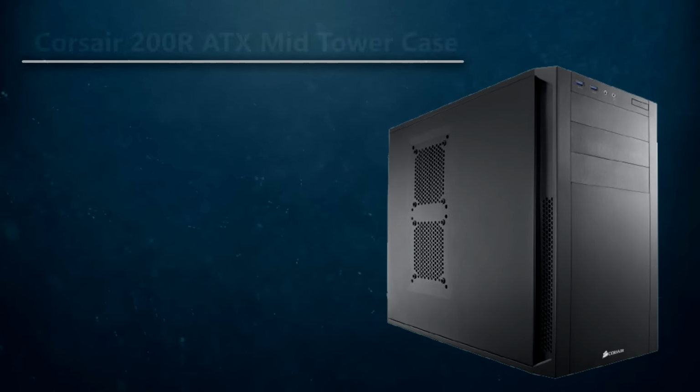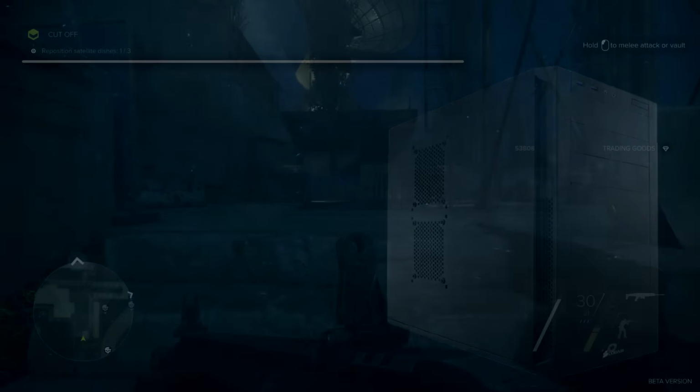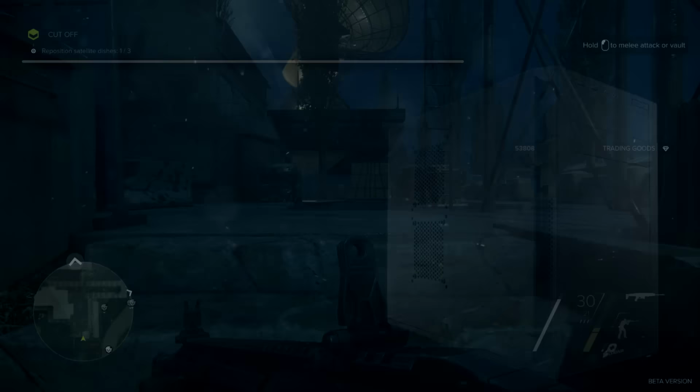Finally, for the case, I went with the Corsair 200R ATX mid-tower case. This is nothing too special. Comes to the market at a very cheap price of around $55. Aesthetically, I really like its plain black look, and it's going to be able to house all your components no problem, and it's got some options for cable management, so that shouldn't be too big of an issue.